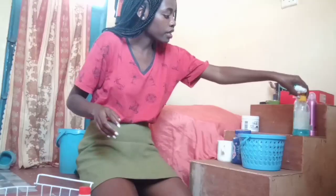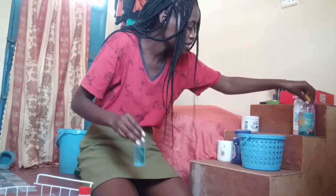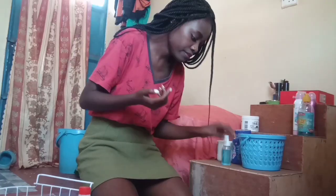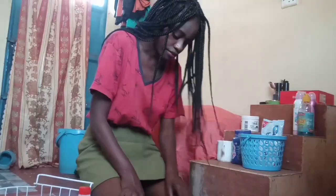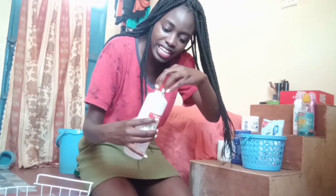These are my two sanitizers in two different bottles. I want to put them here. No, this is like one sanitizer. This one is the one I'm supposed to carry every time I leave. So this one should be staying in my bag actually. Surgical spirit for my piercings or for whenever I get hurt.